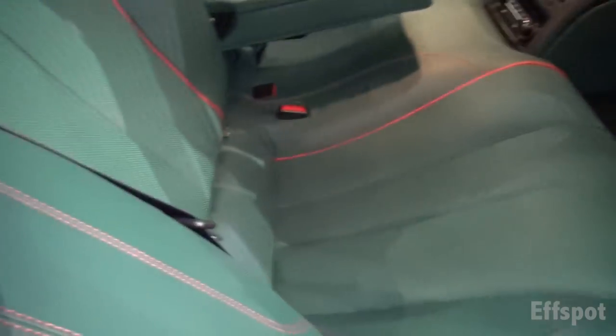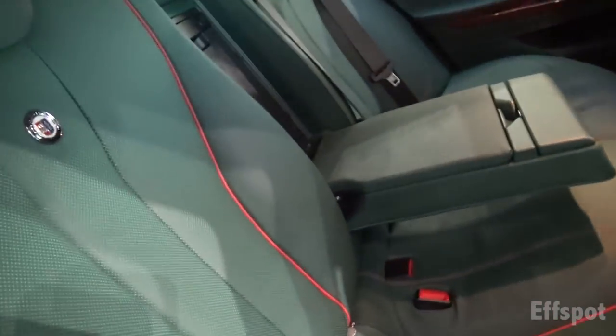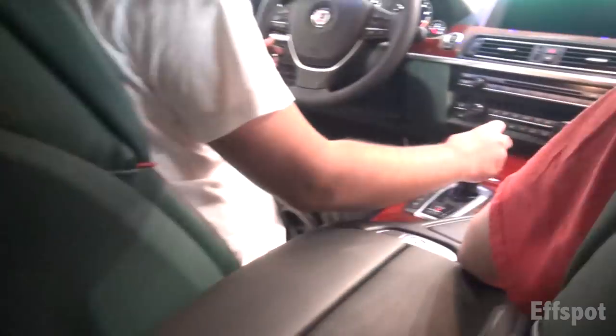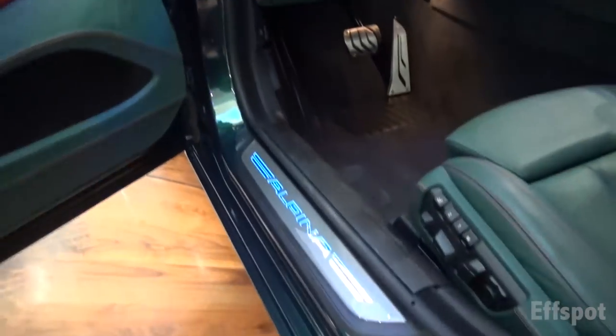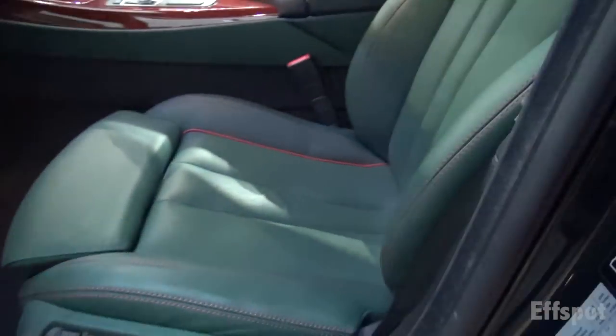Dude, this interior is gnarly, dude. I don't like this. How's the back? It's green. It's very green. I know, yeah, you can sort of see at an angle there. There we go. Yep. Whoa.